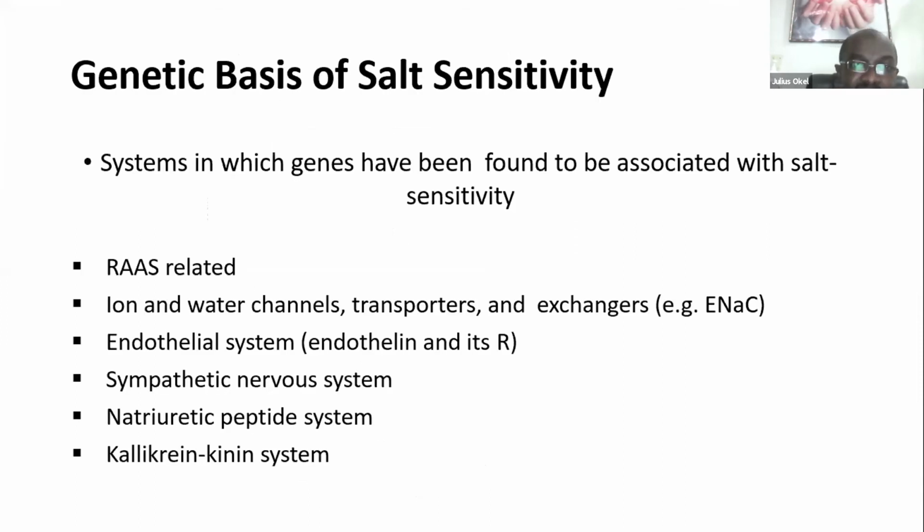This is an area of intense study, but I'll just say that there's no particular gene which has been described to confer salt sensitivity. Various genes in various systems have been put forward to try to explain salt sensitivity, and these genes range from the renin angiotensin system, ions, various transporters in the kidney, sodium and water transporters, endothelial system, sympathetic system. A lot of genes have been described to predispose to salt sensitivity, but not one gene has been shown to confer all the risk.